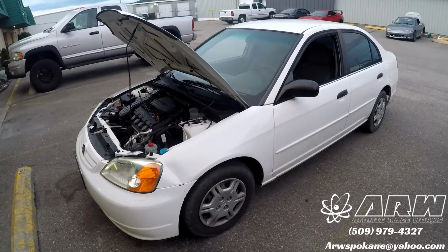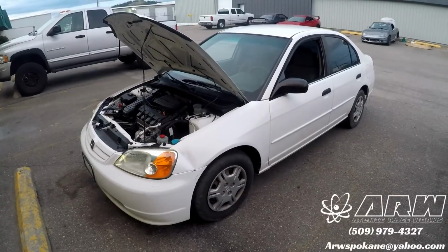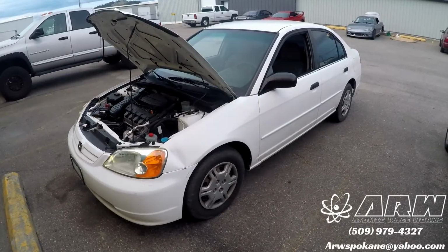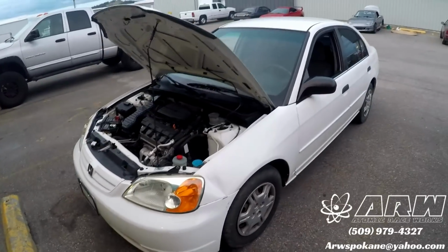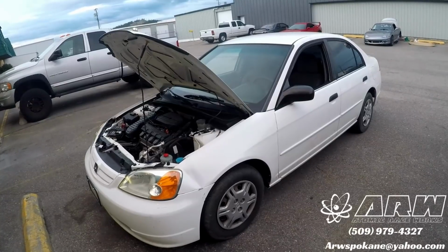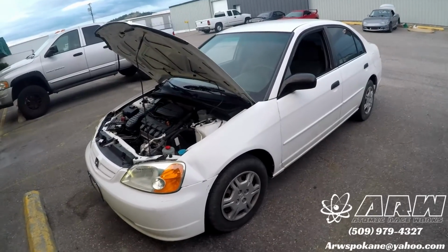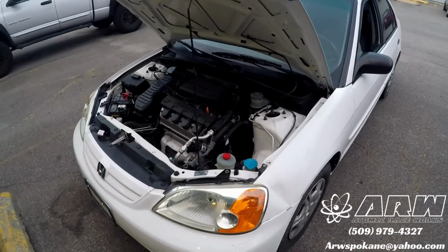So we prepared to push it onto the trailer, no big deal. On the off chance, I hopped in it, fired it up, put it in gear, and the thing took right off. Reverse, everything works. So we just put it on the trailer and drove home last night. Got back last night and waited till today to assess what was going on with it. It's well worth a $300 car.